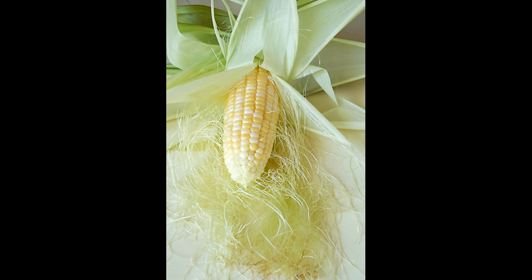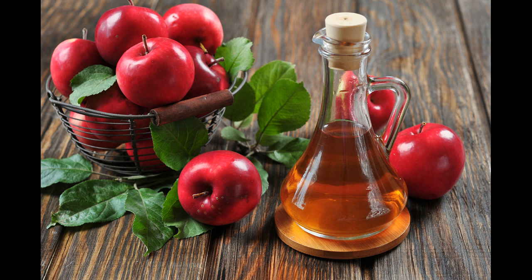Apple cider vinegar. Raw, unfiltered apple cider vinegar has astringent properties that help shrink swollen prostate glands. It also aids weight loss and helps prevent complications of enlarged prostate like UTIs.